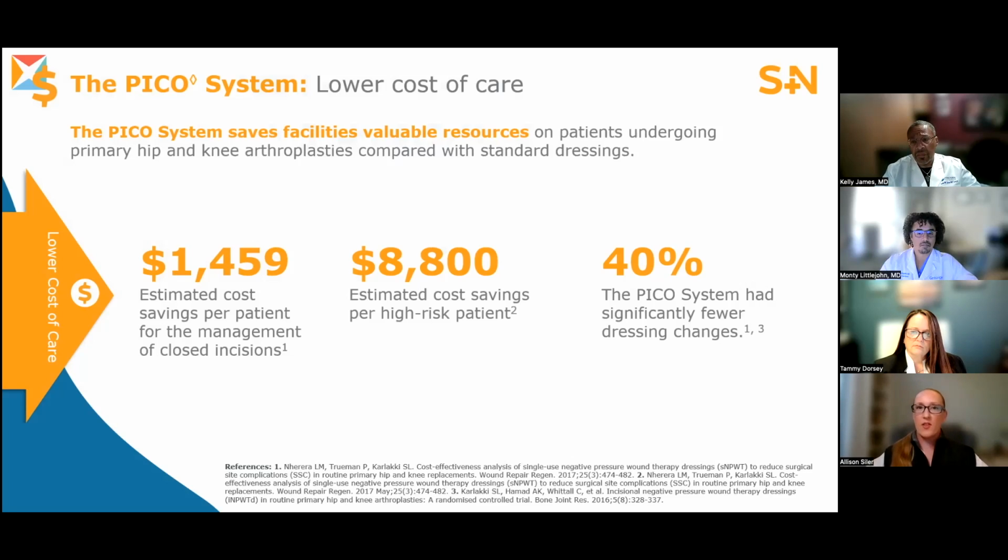That's one of the things that I love hearing about. I think it can get lost sometimes. We talk a lot about decreasing the cost monetary-wise, but you've definitely just touched on the human cost, which can sometimes get lost. And the human cost can be huge to these patients. So thank you for addressing that. Dr. Littlejohn, we didn't forget about you.